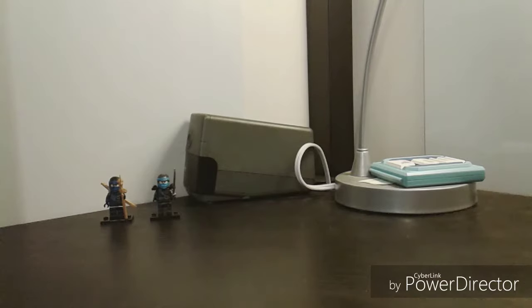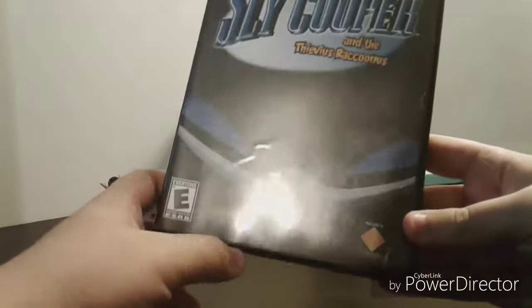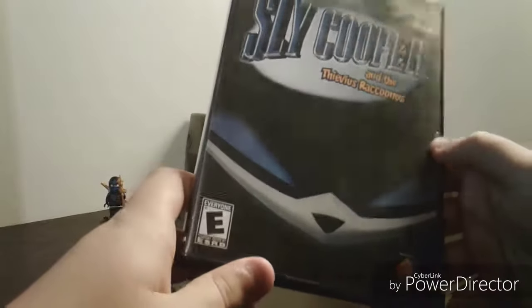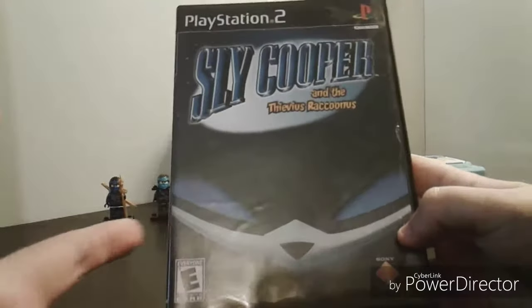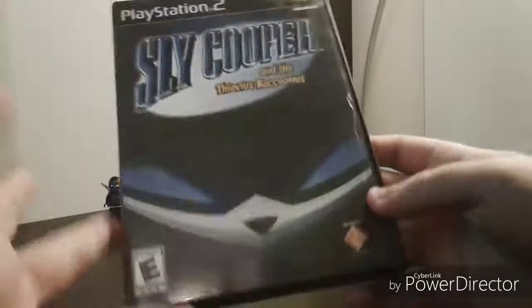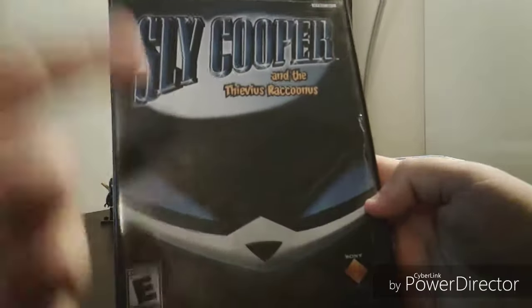Alright, so then the other PlayStation 2 game suffers from the same problem as Jak 3 in terms of the case. So this one is Sly Cooper and the Thievius Raccoonus. So, see right here, same problem. But this one actually isn't as noticeable compared to Jak 3. Again, this one was $10 as well. Sly Cooper. I wanted the Black Label one because the Greatest Hits one actually has a different cover, and this one just looks cooler. And yeah, the spine and the back.